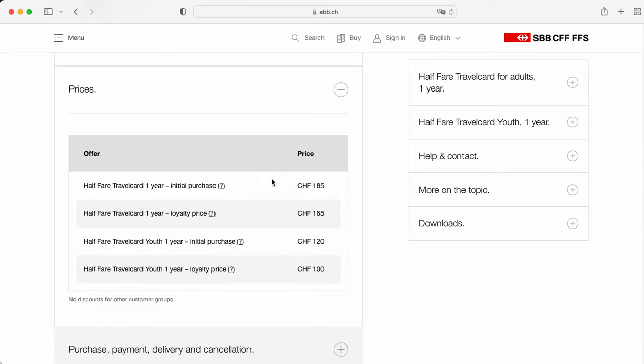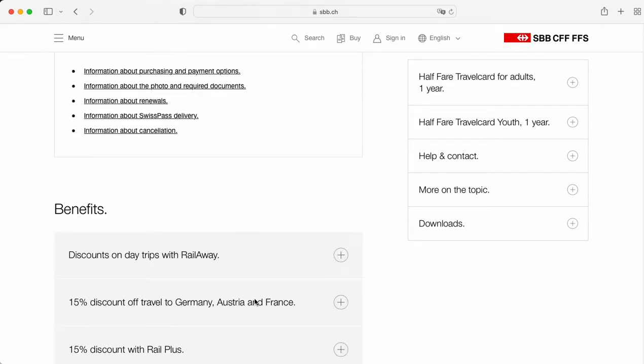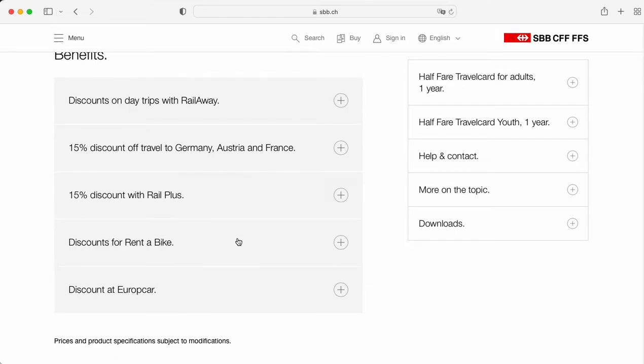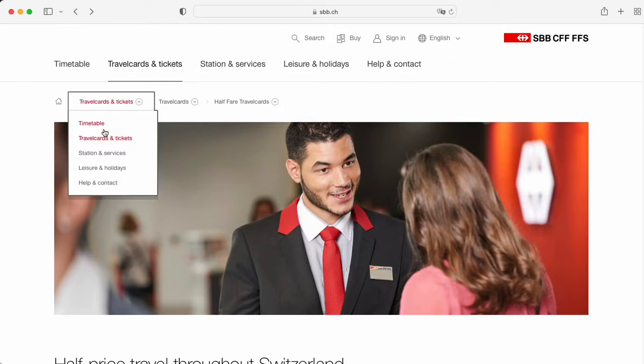So then you also get the overview of the prices that we just went through, and then you can see more information about the cancellation, delivery, and stuff. So you also get some extra discounts and benefits with this, which is super nice. But then again, this is mostly beneficial if you're in Switzerland for a long period of time, or if you visit Switzerland a lot. So, yep.